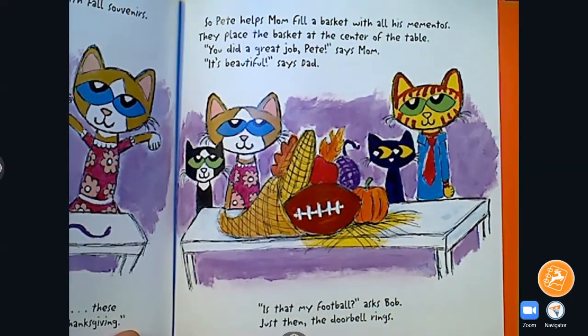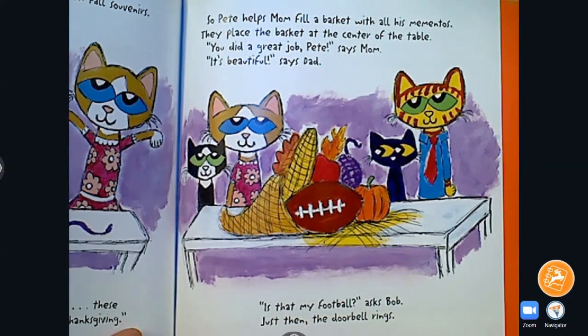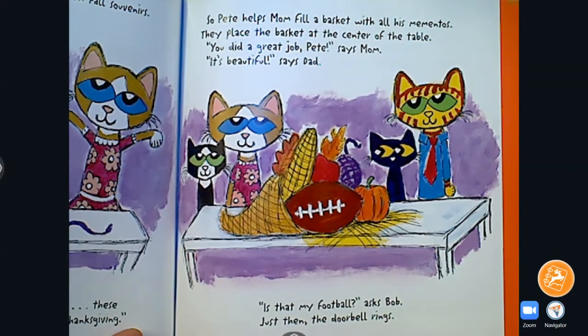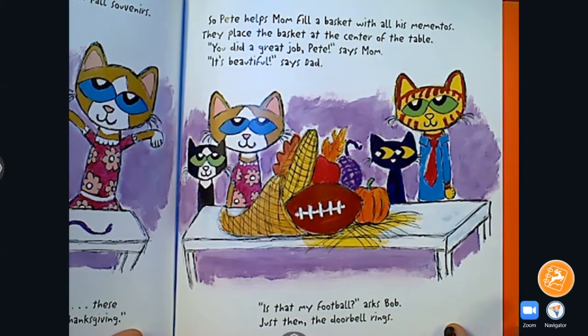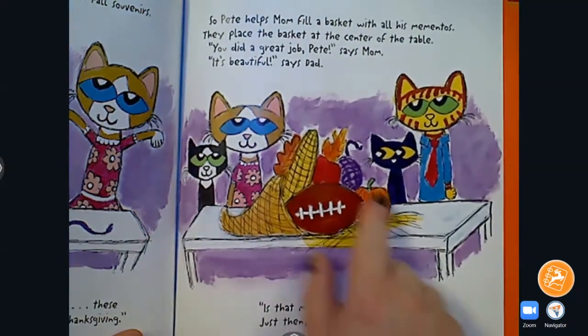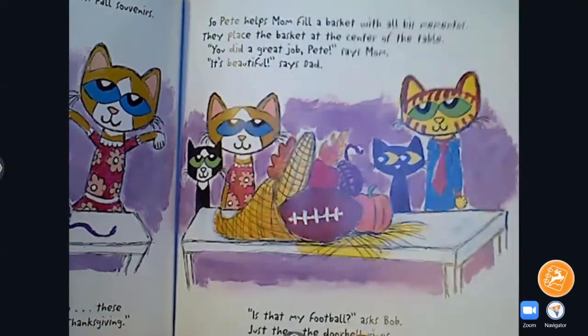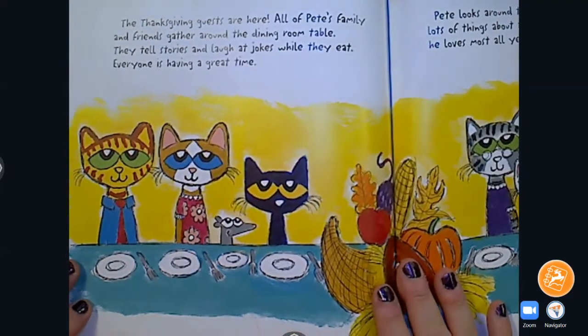Pete helps his mom fill a basket with all of his mementos. They place the basket at the center of the table. "You did a great job, Pete," says Mom. "It's beautiful," says Dad. "Is that my football?" asks Bob. Just then, the doorbell rings. They made a cornucopia. That's what that's called. It's a beautiful Thanksgiving decoration. The Thanksgiving guests are here.